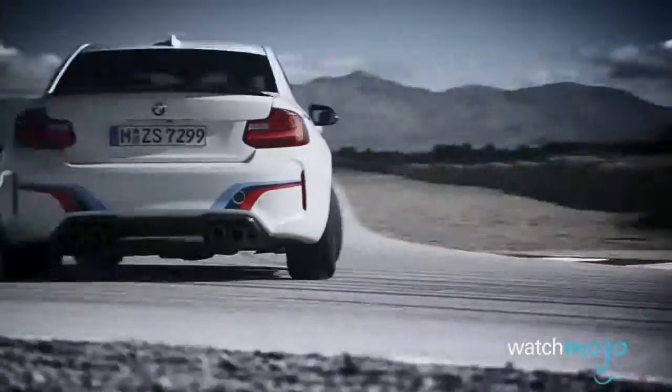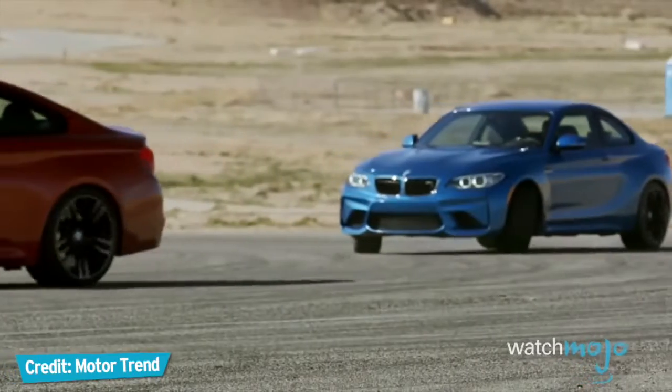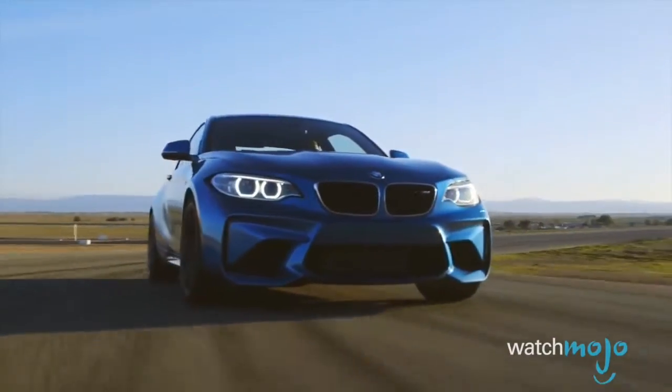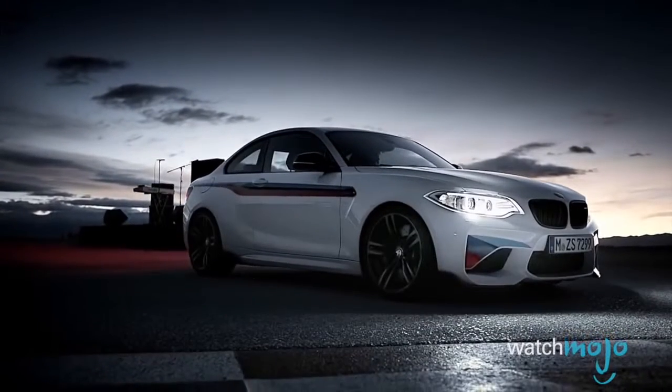And with 365 horsepower and a 0 to 60 mph time of just over 4 seconds, the M2 has plenty of pleasure to offer. Sure, it's less than perfect in some areas. For example, its driver's seat isn't exactly in line with the rest of the car. But this BMW is definitely an ultimate driving machine.